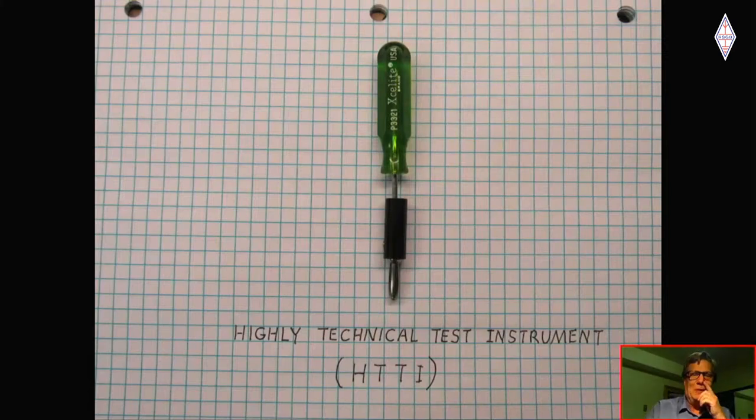Traditionally, here's something that tells you something about how important it is to reduce the noise level. Now, here's what I call my highly technical test instrument, HTTI. All it is is a screwdriver with a banana plug that you can plug into your antenna on your receiver to do this really neat experiment.